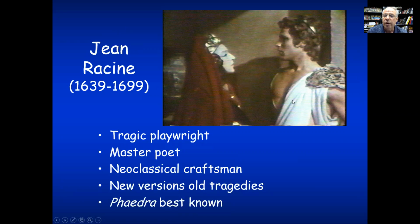The husband goes away to war, and they hear that he has died. So the queen, who has already harbored lustful thoughts for the son, finds the king is not dead. He comes back and finds out. So it's a tragedy. Everybody probably dies at the end. But these were neoclassical craftsmen, new versions, and very poetic. The great dramas are poetry.